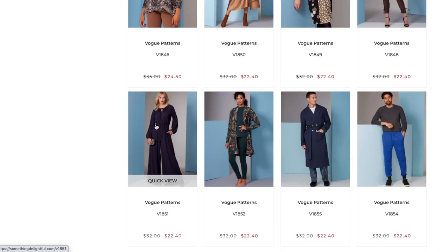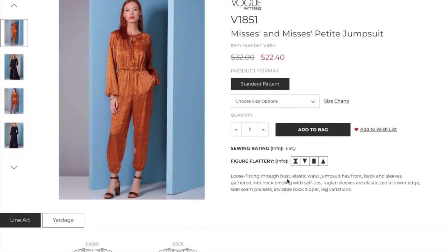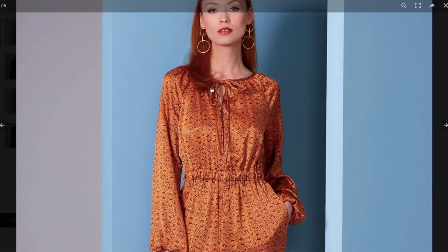Now we have a jumpsuit. Here for the jumpsuit. Loose fitting through bust. Elastic waist jumpsuit has front and back sleeves. Has front, back, and sleeves gathered into neck binding. Okay, I wasn't reading that correctly. With self ties. So it's like a drawstring neckline. Raglan sleeves are elasticized at lower edge, side seam pockets, invisible back zipper, and then leg variations. Okay. So, it's like a drawstring neckline.